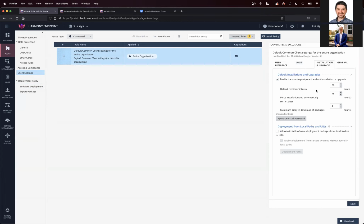But it's pretty simple in terms of the installation and upgrade. Go here, client settings, installation and upgrade, and you'll see that I have set enable the user to postpone the client installation or upgrade. Now, this works fantastic for my organization since it's myself and my house and my test lab. In most real organizations, I would have the entire organization actually have this disabled. So the user would not be able to postpone. The user would not be able to stop the install. The install is going to get forced down to the end user. But it's up to you. You can choose whichever one works best for your organization or multiples.